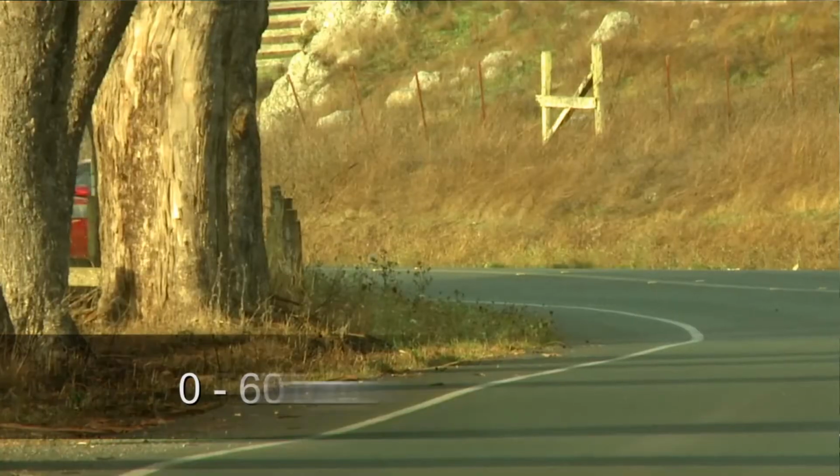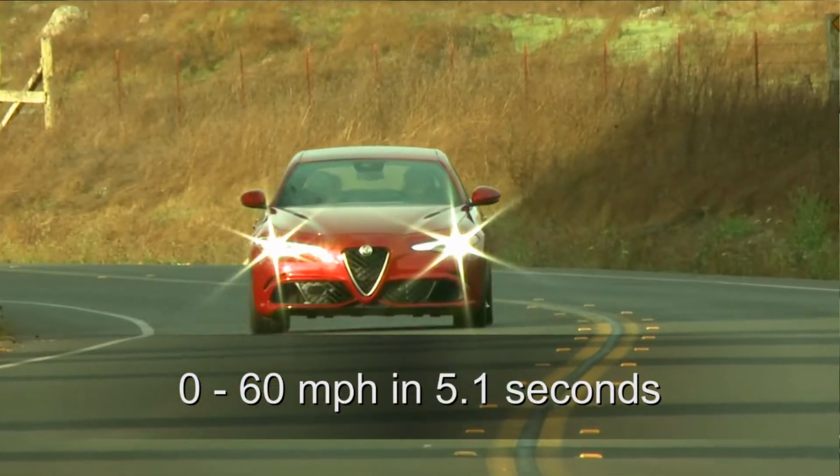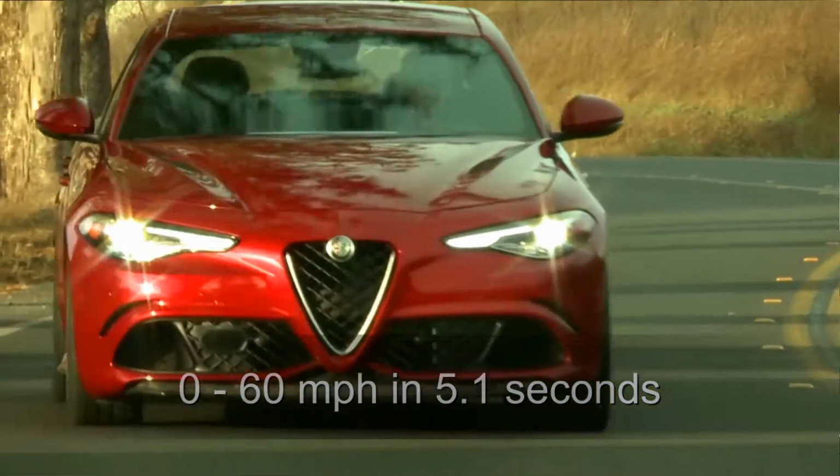It's paired to an 8-speed automatic transmission, which is super fast. I have been quite impressed with how fast this automatic transmission is, and it's probably one of the reasons why this vehicle will get you 0 to 60 miles an hour, or just under 100 kilometers an hour, in 5.1 seconds.